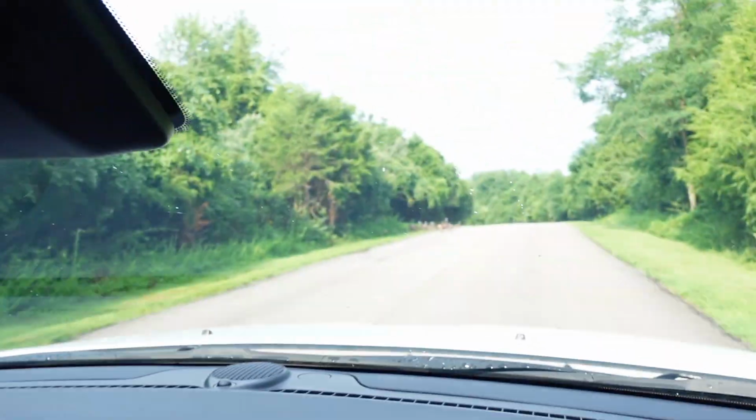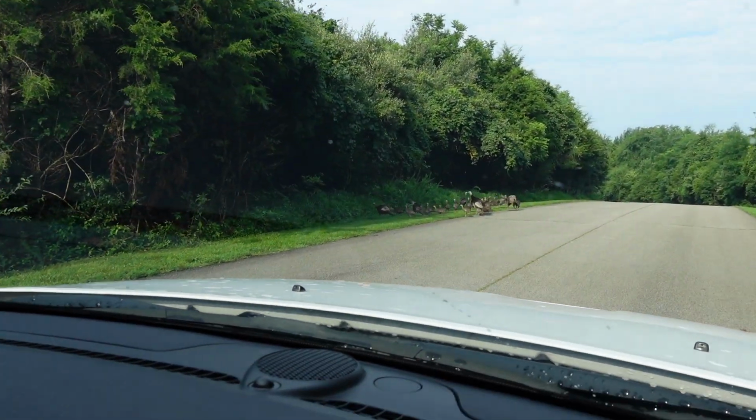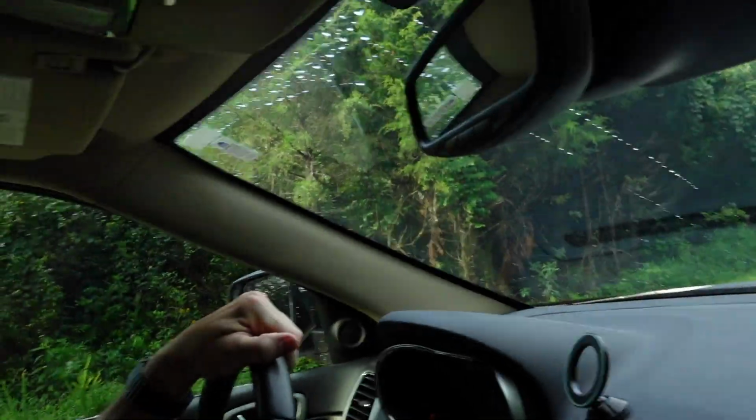Holy shit. Whoa. Those turkeys? Turkey vultures? Turkeys? Those are turkeys in the middle of the road. Oh my god, there's babies. Look at them. Okay. Are they wild turkey?